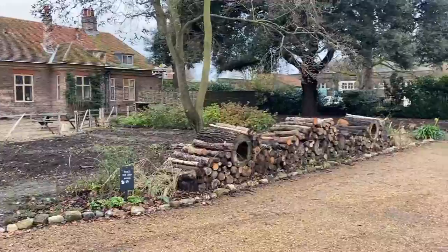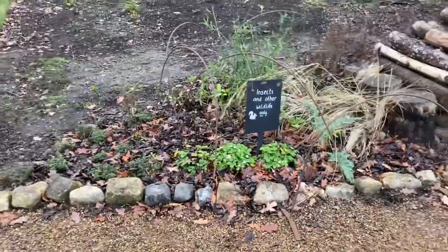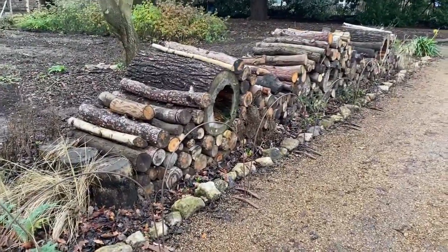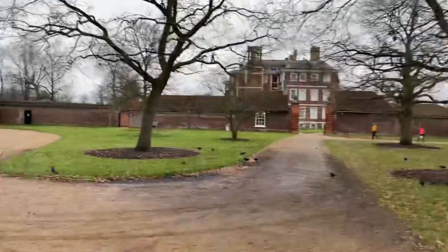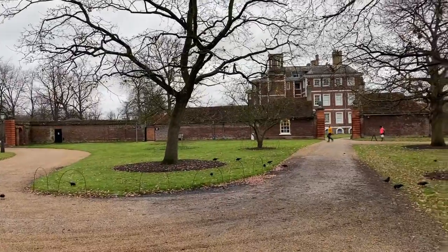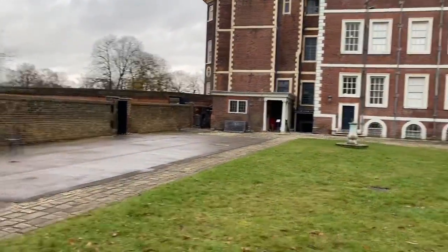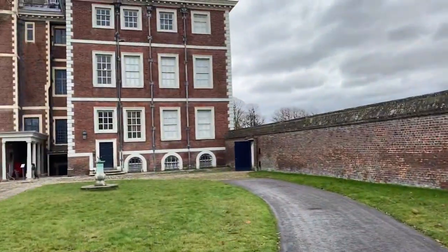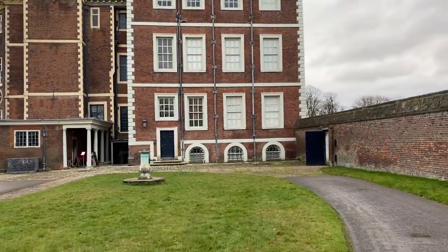Well, this is a cute little area. Insects and other wildlife. Might go and have a little wander through the courtyard in a second as well. And then the shop is just there, which opens in about 10 minutes, so I might go and have a nosy around there and see what I can find. So here we are in the little courtyard area with the shop just behind. The house was actually built in 1610, so it's a very old, very grand building.